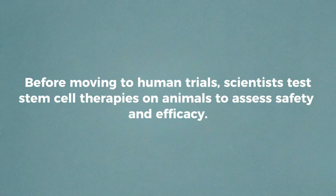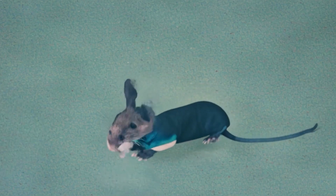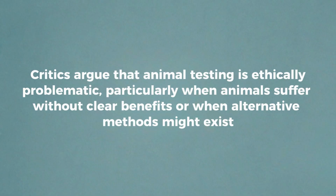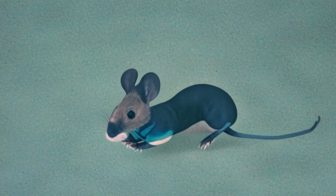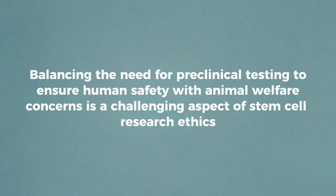Animal testing in stem cell research is another significant ethical issue. Before moving to human trials, scientists test stem cell therapies on animals to assess safety and efficacy. Animal models, especially mice, are used to predict how treatments might work in humans, but these procedures can lead to pain, distress, or even death for the animals involved. Critics argue that animal testing is ethically problematic, particularly when animals suffer without clear benefits or when alternative methods might exist. There is also concern over the welfare and humane treatment of lab animals, as critics argue that we should strive to minimize or eliminate their use wherever possible.